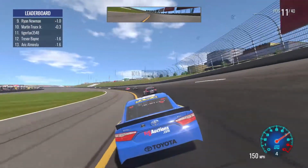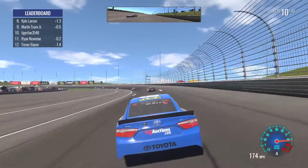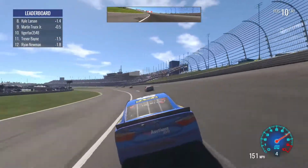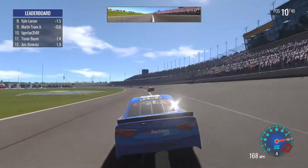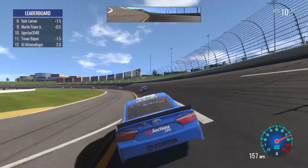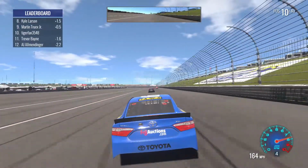There's Trevor Bayne. He's in this round, right? So he's important that we stay ahead of, but he had a bad first round. Ryan Newman, that's big. He's in this round. He just stopped. So he must be having mechanical issues. So that's big. So I think we're going to be in good shape. Now Bayne is right behind us. Well, not right behind us, but he had a poor finish at Charlotte, so I'm fine with him being there. Pretty sure we're ahead of him.